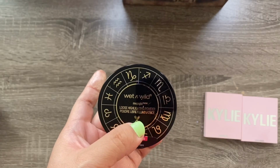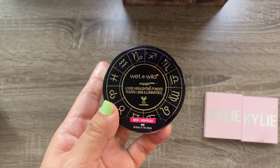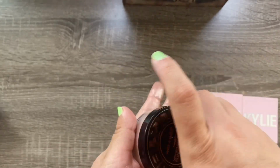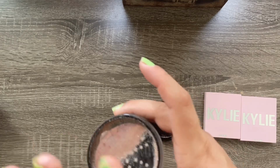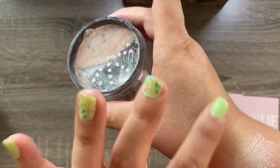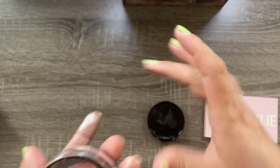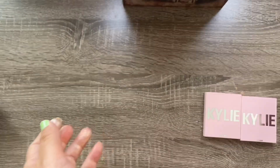And then I have another loose highlight by Wet n Wild. This is the one that they came out with all the zodiac signs, and this one is Written in the Stars. I think I used this highlight once, and I haven't used it since. It's a very pretty highlight. I do love anything that's like zodiac related, so I am going to keep this powder.